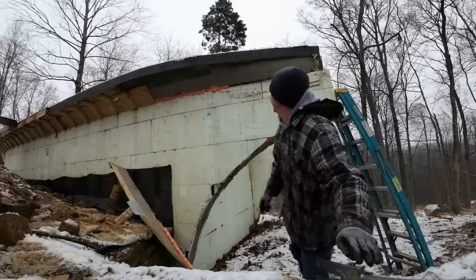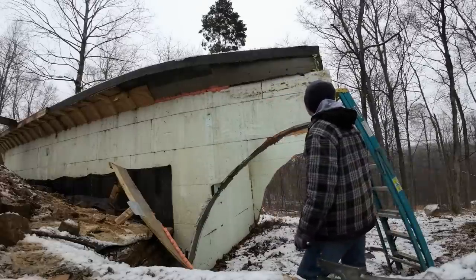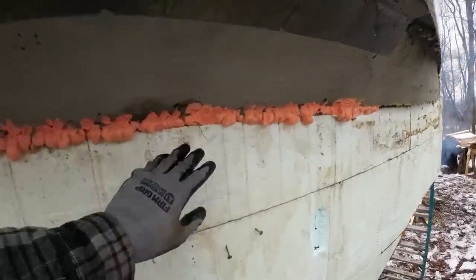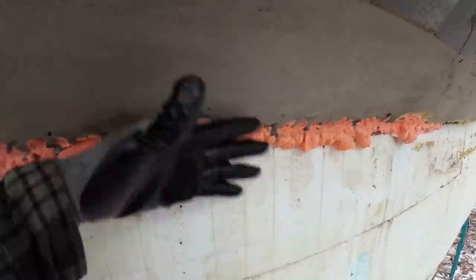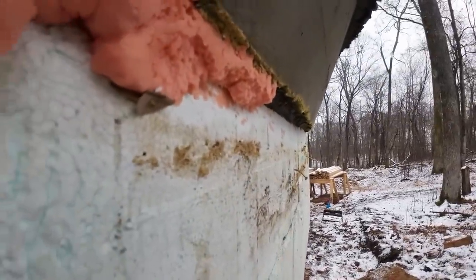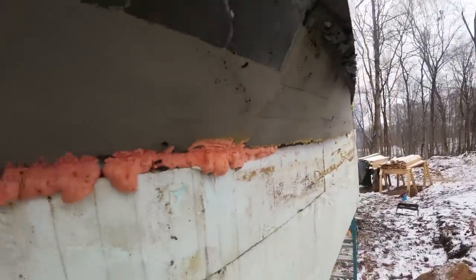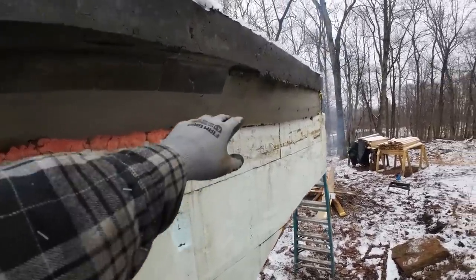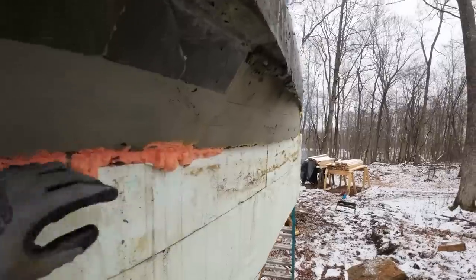It looks good. Oh yes. Remember, we've been talking about this video, and when we poured, the whole purpose of this foam was to keep the concrete in. We knew we would end up with this whenever we pulled the forms, and that's exactly what we were looking for. We're a little rough on this edge here.